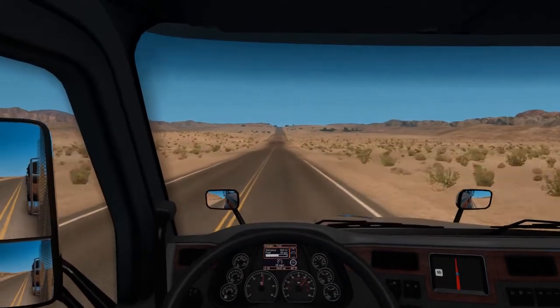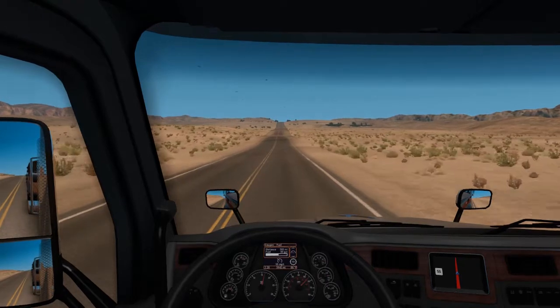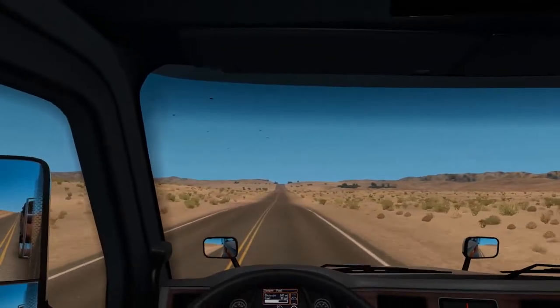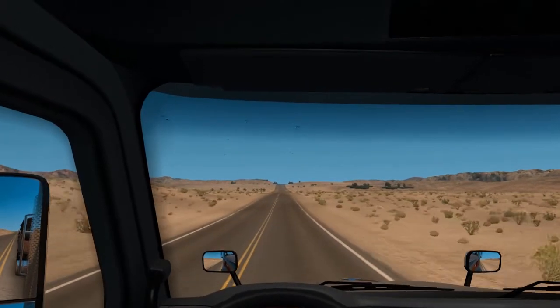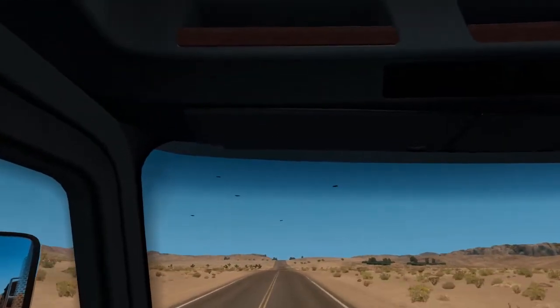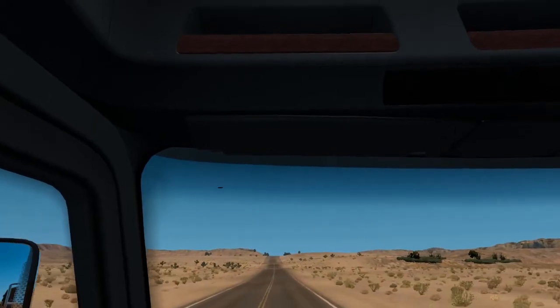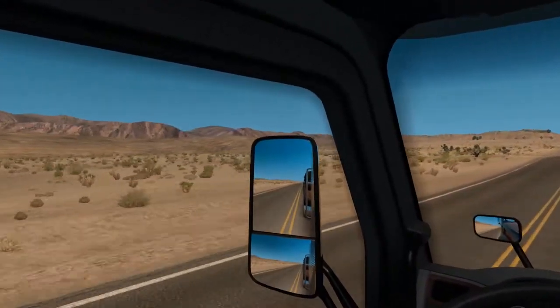I love this road. I really do, because it's just nice, straight, nice little hills. You get to check out the scenery. Yeah. These are birds, right? They look like flying squares. Yep, buzzards. There's something dead around here.